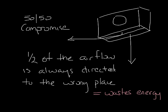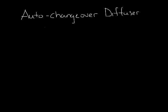Now many slot diffusers are adjustable, so the building owner or facility manager can move the pattern controller from cooling to heating position in the fall and then back to cooling in the spring. Let's face it, this probably doesn't happen in a lot of places. So wouldn't it be great to have a slot diffuser change positions by itself? Well, that's exactly what auto changeover diffusers do. They change the position when the supply air changes temperature.